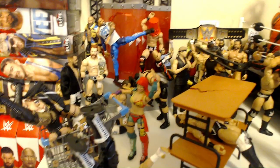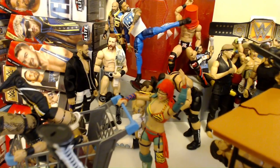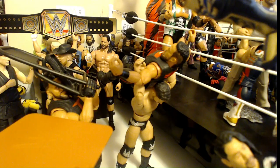Here, you got Rhea Ripley and Io Sky, the new women's tag team champions, and they're being pushed around in a cart by Asuka, more than likely off the table. I love this one, man.